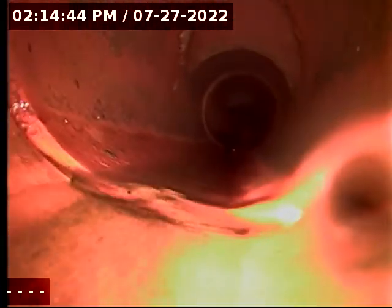Could very well be Orangeburg, judging by the way the bottom looks. This was the transition to clay pipe for the city. Clay is in very good condition, and this is where it ties into the city main. Outside pipe is not in the greatest condition. Looks like bottom is starting to go.